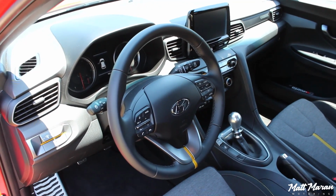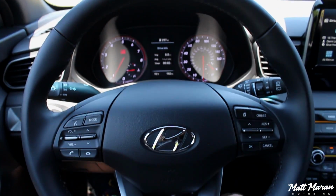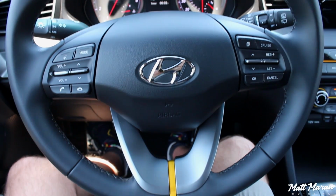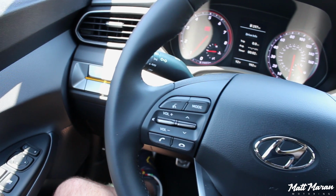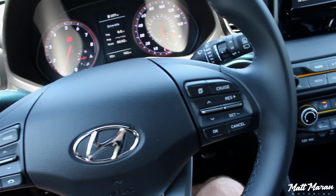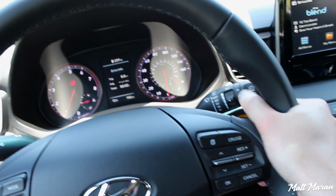Next, the steering wheel here in the Veloster Turbo, which is a really great steering wheel. It's nicely leather wrapped, has a great 9-3 grip, nice little 10-2 notches, a nice little yellow accent going down the middle of it, and just a couple of buttons on it. It's pretty straightforward with the way everything's set up here, and so overall I think it's a pretty great looking and great feeling steering wheel.